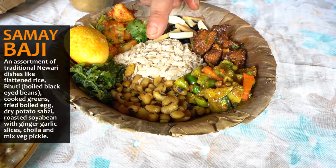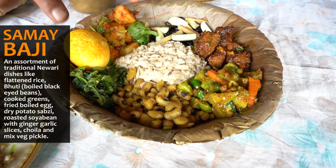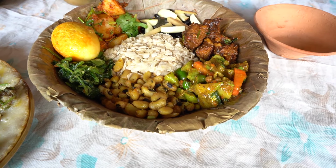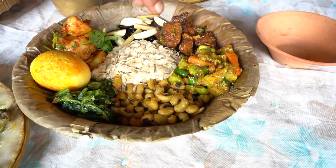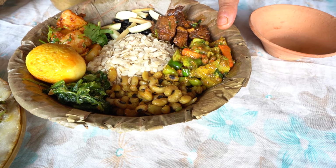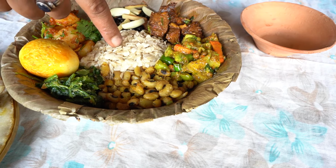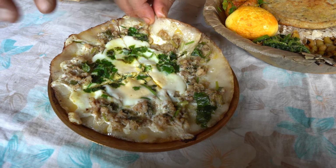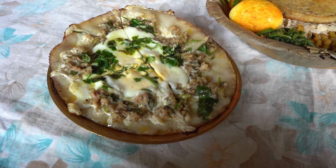This is called puti. So this is greens. This is seasonal, and this is a boiled egg fried in mustard oil with a bit of turmeric, and this is black lentil with ginger and garlic, a separate topping. This is chhoila, and that's a chutney, mix achar. So it contains all the seasonal things, and this is beaten rice, buff curry. It's called Chatamari. It's crepe like, and you can top it with anything that you want. So this is with chicken and egg.